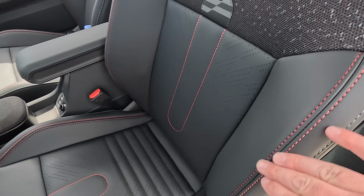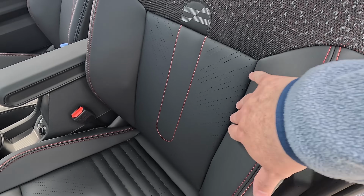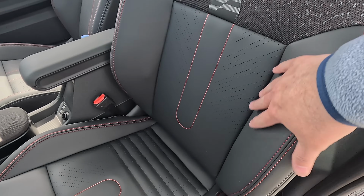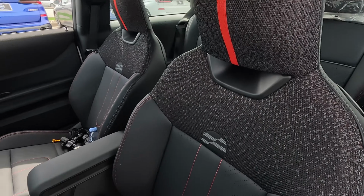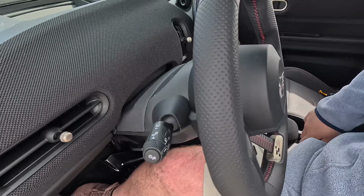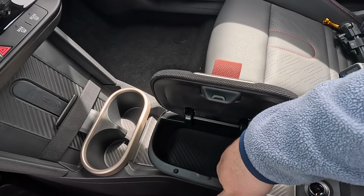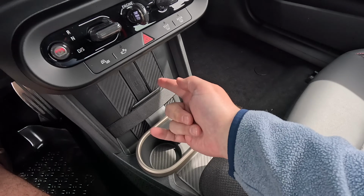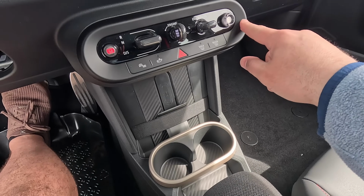Now, of course, the materials are a little bit different than you would find on the Cooper S. It is the same style of seat, but it has this black Vescin material and a cloth material up at the top with a red stripe. Really, really nice there. And more red accents. So there's a red accent on the little box right here that you can fit all your snacks and stuff in there. Cup holders, wireless charging, USB-C down here, and of course your information up here.